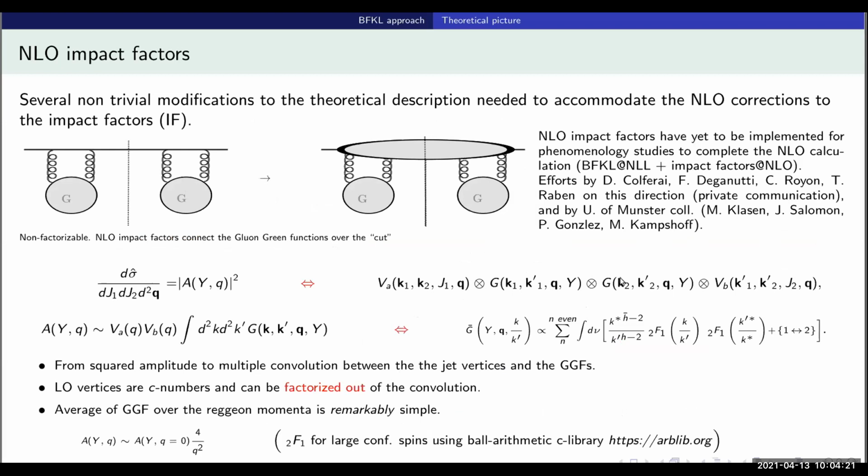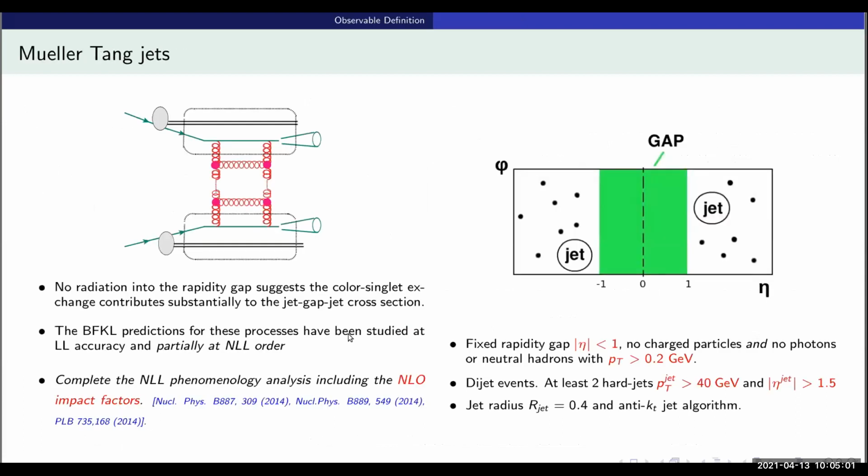Another ingredient of the BFKL description are the impact factors, which convoluted together with the gluon Green's function give you the differential cross sections. This leads to very highly dimensional integrations that need to be done in general, and in our case, numerically. But it turns out that if you exclude the next-to-leading correction to the impact factors, then you can solve these multiple convolutions numerically, and you also no longer have the problem with this Gauss hypergeometric function if you only consider leading order impact factors. So this is just to show what the difficulties are for this analysis.